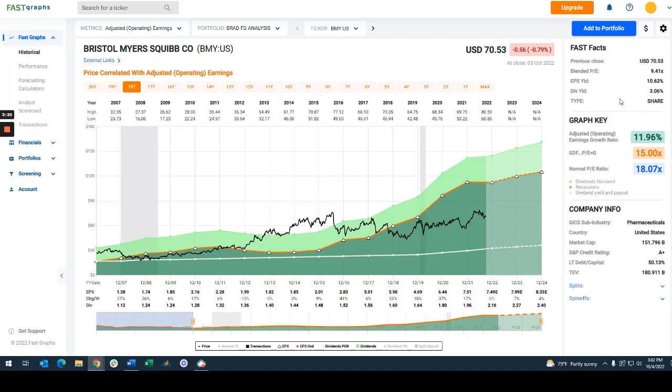And currently, you can buy this company at a blended PE of 9.41, has an earnings yield of 10.63%. My minimum threshold is 6.7, as I said, or 6.27 is where I like to always think in terms of a range. Offers a dividend yield over 3%, and it's had a really strong growth rate.